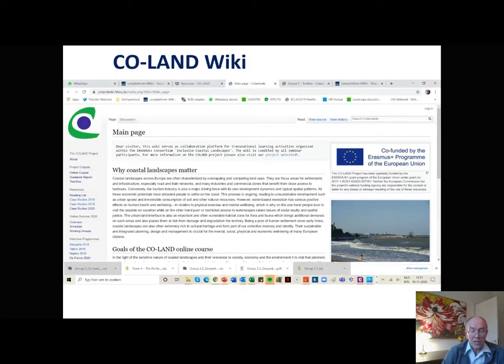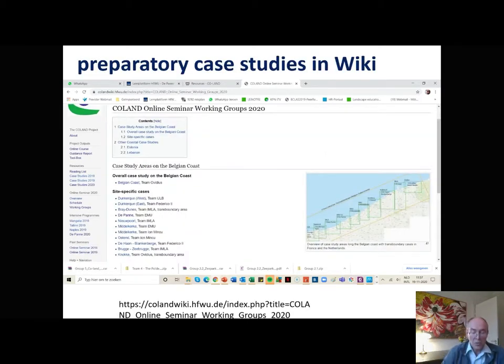The Colon project makes use of a wiki facilitated by the HFWU in Nürtingen-Geislingen, where all the information on the course, the presentations and recordings, references, etc. can be found. The students upload their assignments, presentations and case studies. So for the Belgian coast, we already had the information in different case studies.